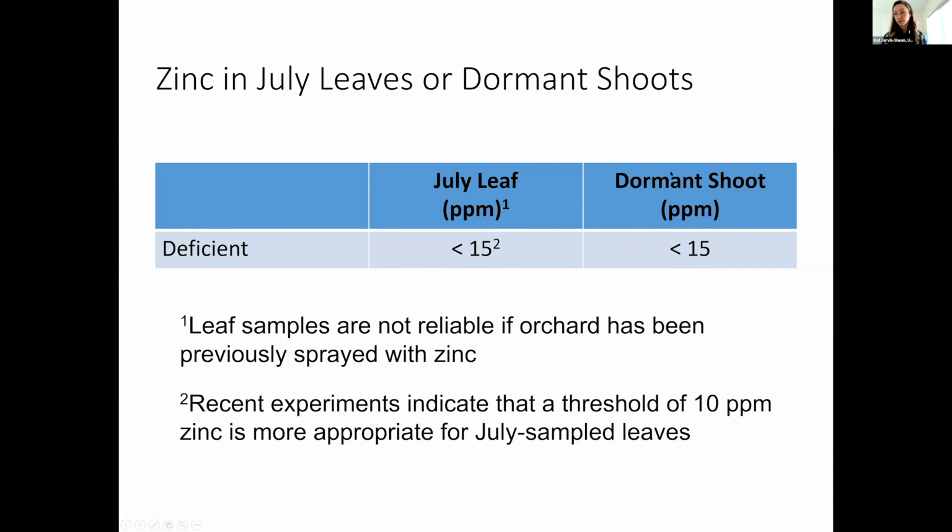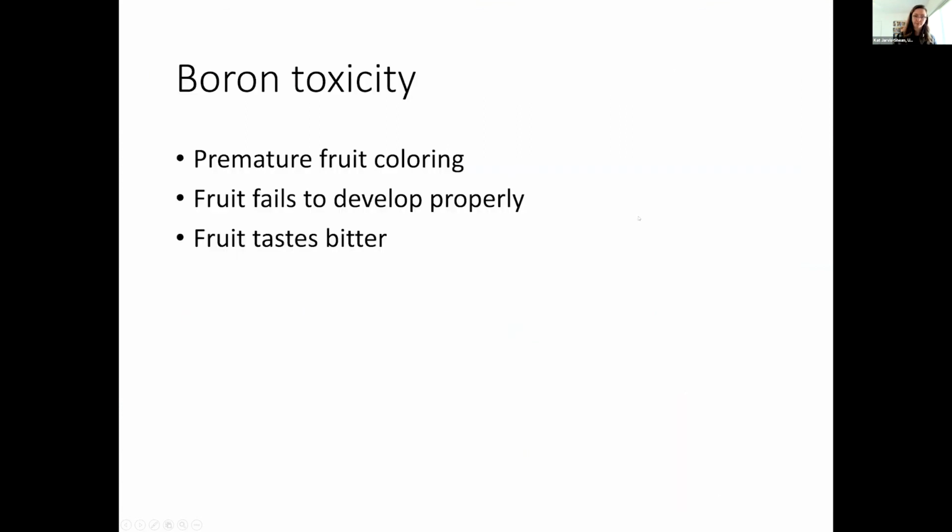So again, if you do apply some foliar zinc, that then gets in the way of getting a good lab sample. So we have a way of taking dormant shoot samples and looking at those for zinc as a way to get around that problem.